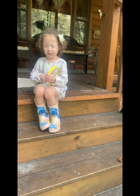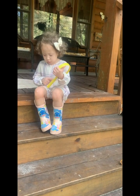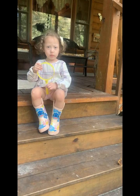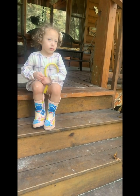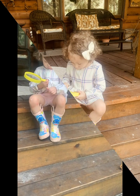Mr. Fluffy took it? Mr. Fluffy took all the peanuts. Yeah, he took all the peanuts, Mr. Fluffy. He'll come back later. We'll put more peanuts out for him later. Let's go make the s'mores. You ready to go make the s'mores?